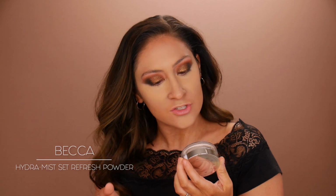Okay, now to set it today, I'm going to use this BECCA HYDRA-MIST Set and Refresh Powder. It's a little weird because it goes on cold and wet.